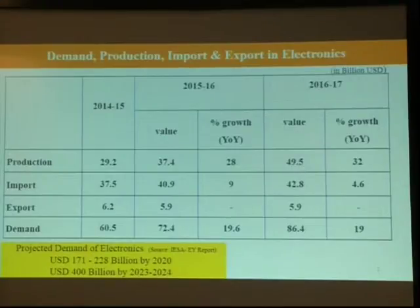As per the recent ISA Ernst & Young report, by 2020 the demand is projected to range between 171 and 228 billion dollars, and we would reach about $400 billion of electronics demand by 2023-24. So this is a huge opportunity for the global community, global investors, the global companies to look at India and take advantage of this huge demand and the special incentives being provided by the government of India to set up units here and manufacture and make in India.